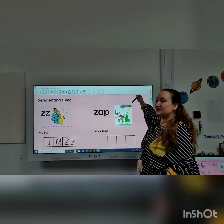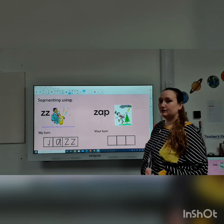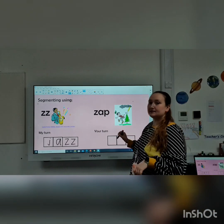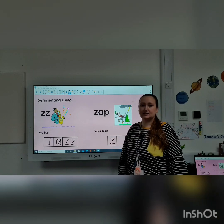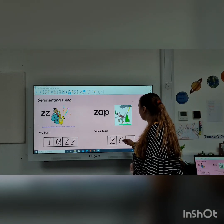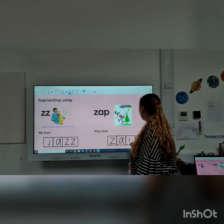Now it's your turn. What's happening here to this tree? It's being hit by lightning, and the sound it could make is zap. So I want you to write down, segment the word zap, okay? What's that first phoneme in zap? It's z. So nice straight lines for zap. And that next phoneme, what is it? Zap. A. Final phoneme. Zap.